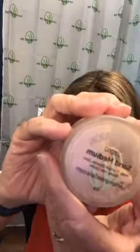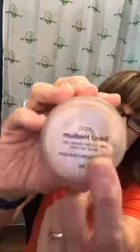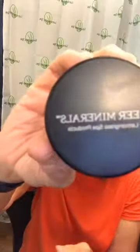So all that stuff that you find on the market, some of the other powders, foundations you use, check the ingredients. It's got talc, it's got chemicals, it's got dyes. Ours does not have any of that. It's a very, very natural foundation. It also has a physical SPF of 15 to 20. So if you're looking for a little bit of sunscreen, the mineral foundation has it. The Sheer Mineral foundation has that, 15 to 20.